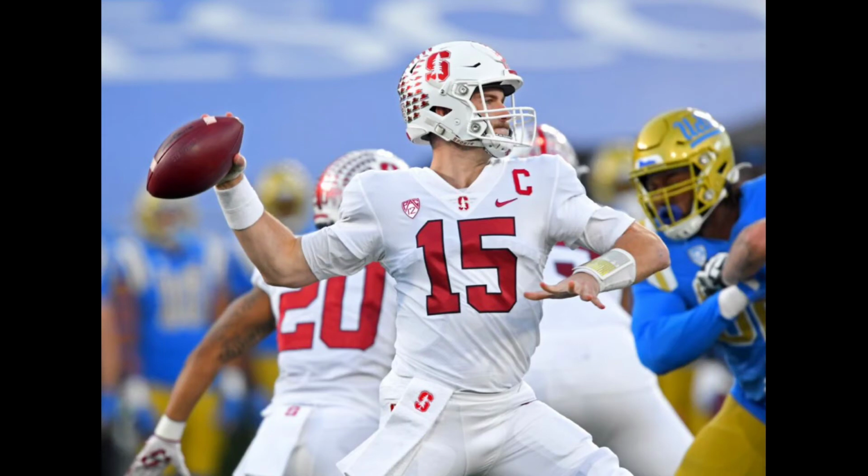Also brings a good feel for pressure. Knows how to adjust his platform to create throwing lanes and keep himself out of danger, so he knows how to not take sacks and knows how to get the ball out.